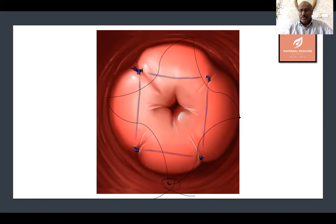Now, how many sutures, how many knots do you do? Do you take 3 bites, do you take 4 bites, or do you take 5 bites? I believe as long as you can do a purse string suture, that is sufficient. Most of the time, 4 bites. Sometimes you do have to take a fifth bite, especially if the gap is too far. But ladies and gentlemen, what is important, I believe, is how deep should you go in, not too deep. Elective cerclages, not beyond 50%.